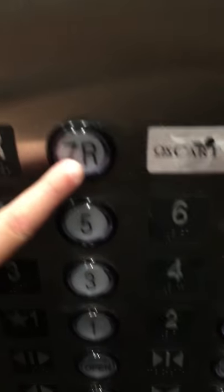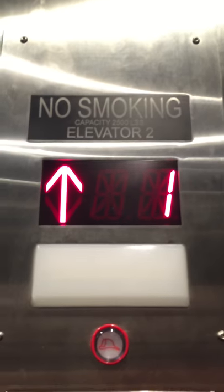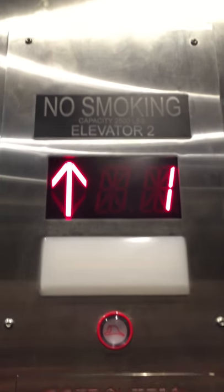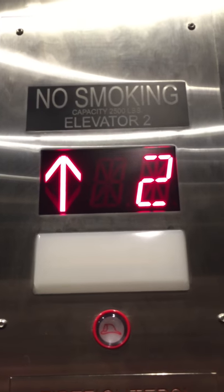Whoa! It's purple. Purple lights. Oh, it's here. Okay. Welcome. Take it to 7R. And the door close button works. And here we go. That's a little bit of a fast start.